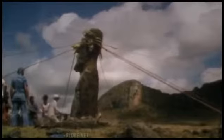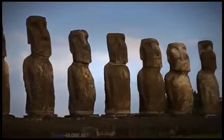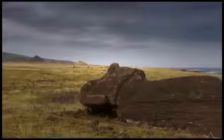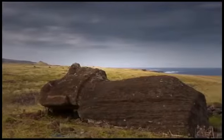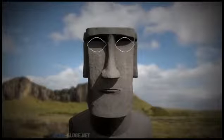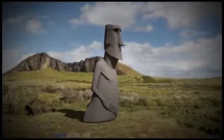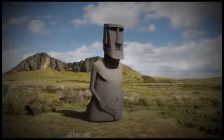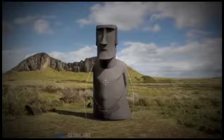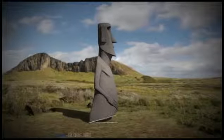To figure out a less destructive way to move them, they built on observations first made by Sergio Rapu, identifying differences between statues that made it to the platform and those that fell on the way. On the more than 50 fallen statues they analyzed, what researchers called road moai, the eyes hadn't been carved yet. They were left as sharp-angled slots. According to Hunt and Lippo's measurements, road moai were chunkier. Their bases were bigger. Their centers of gravity were lower, kind of like a bowling pin. Most of the road moai had a D-shaped base, and the base was angled so the statue leaned forward.